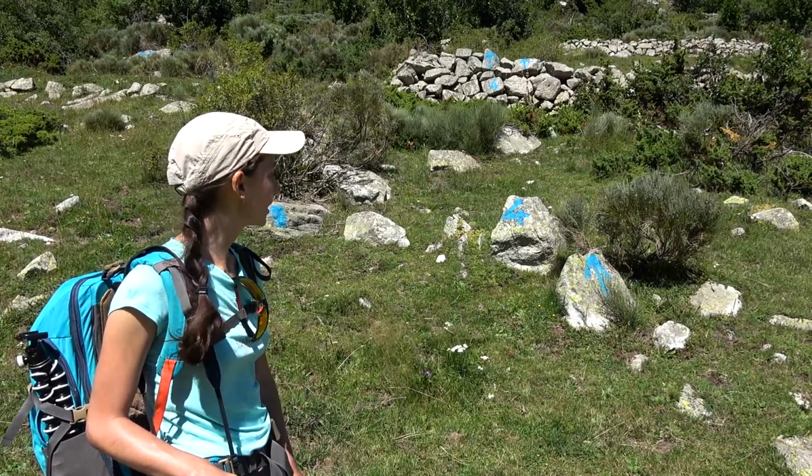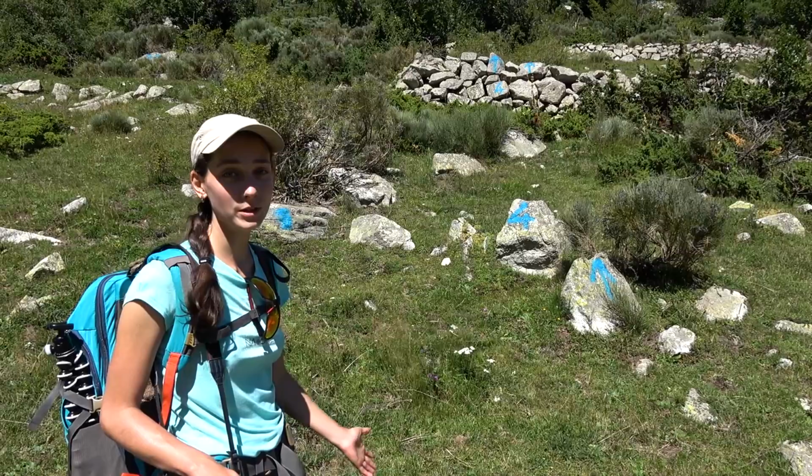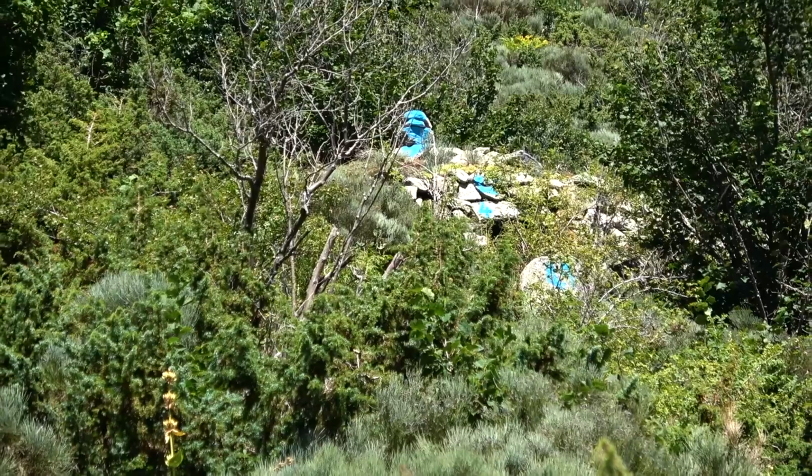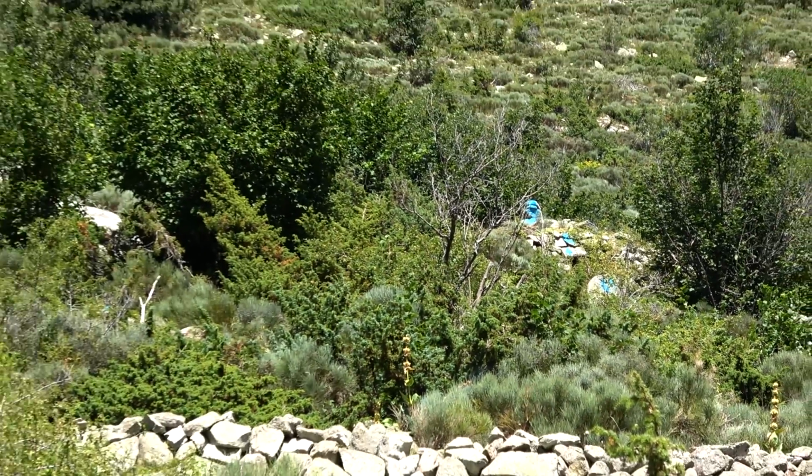Blue signs all around. Not sure what they mean. Probably it's for the rock climbers. If you know, let us know. Because there's obviously no route up there for walkers or hikers.